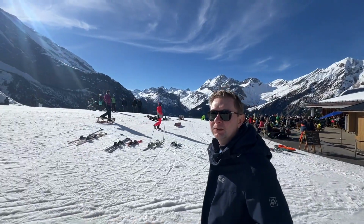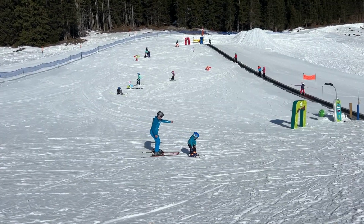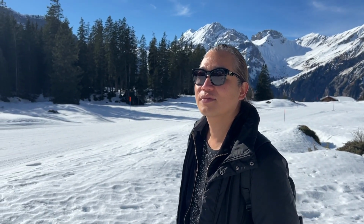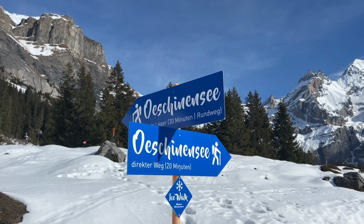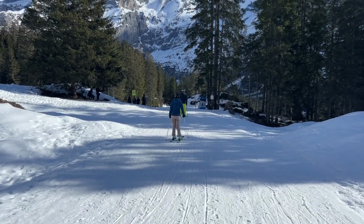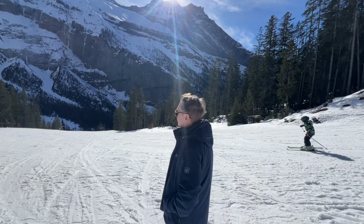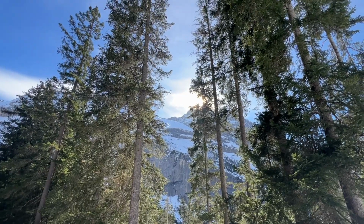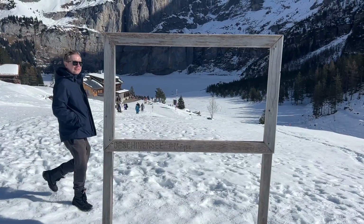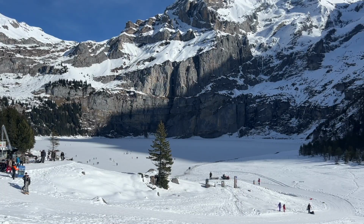Winter offers a completely different experience here from the summertime. There are many winter sports here. If you don't do any of that like us, you can just come and hike to the lake. There are 2 routes. It takes about 20 to 30 minutes. Watch out for the skiers because some portions are shared. After 30 minutes or so, we arrived at the lake.